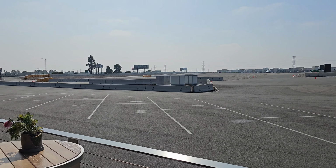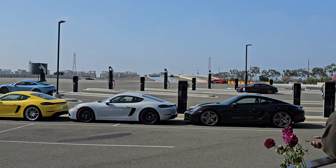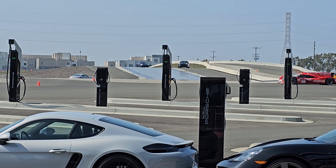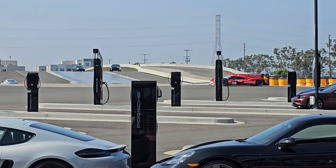Alright, so I assume this is where they do their top speed testing, maybe? And then we have this hydroplaning water skid pad to test hydroplaning and stuff. And we have a slope over there as well.